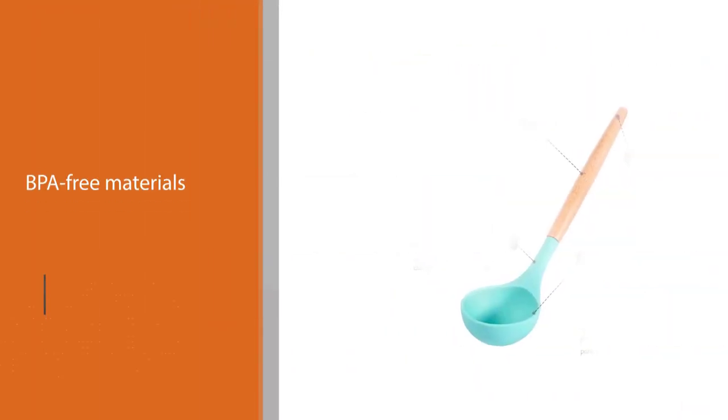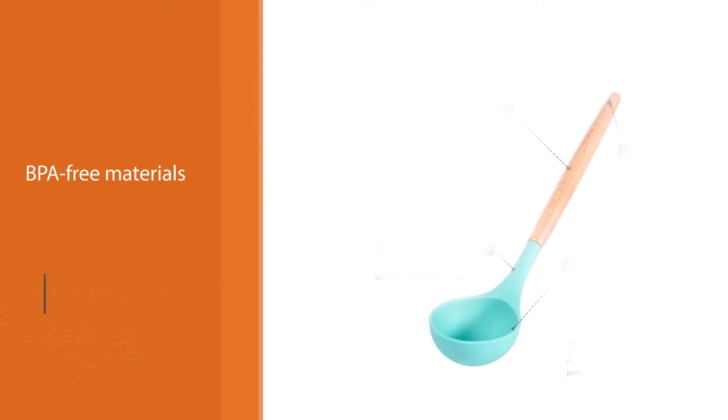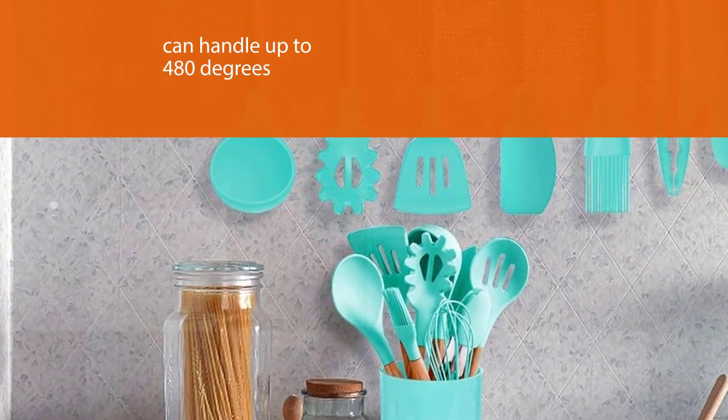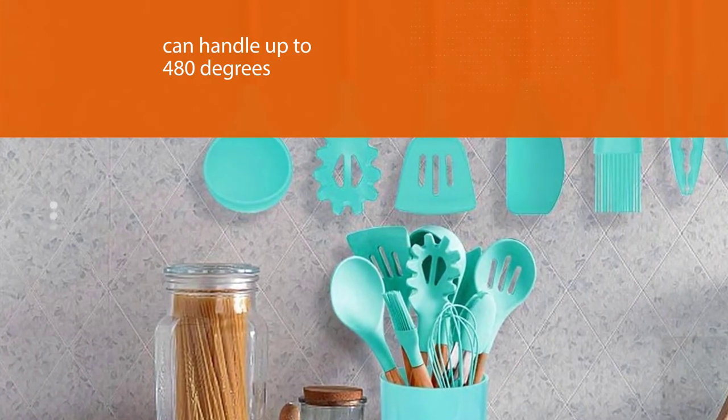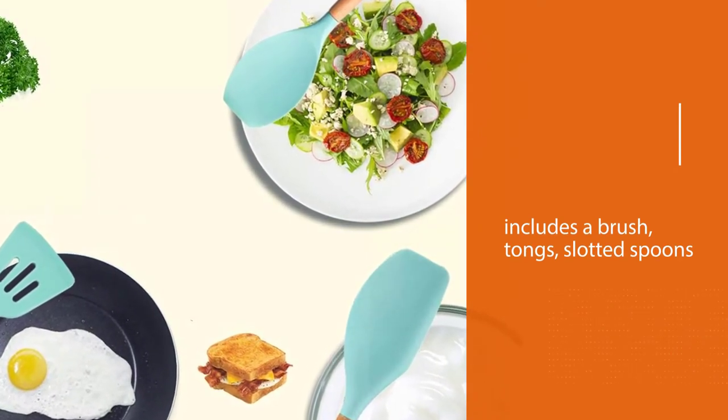These BPA-free utensils with silicone heads won't mess with your non-stick cookware but can handle a temperature of 480 degrees Fahrenheit. In addition to the usual array of spatulas, this collection includes a brush, tongs, slotted spoons, a ladle, a whisk, and a grater.